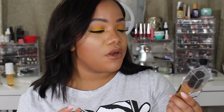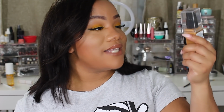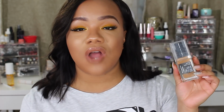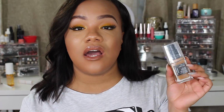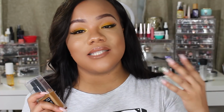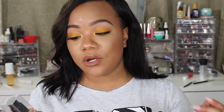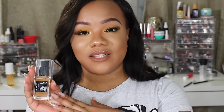CoverGirl Full Spectrum Matte Ambition All Day Shine Free Foundation. I actually just recently tried this out. I recently posted a video, a wear test of me wearing it all day. So click that iCard up there if you guys want to see that video. But for this one, I am in the shade number 10 Golden 2. And again, if you guys want to see how I like this, just go ahead and check out that video.